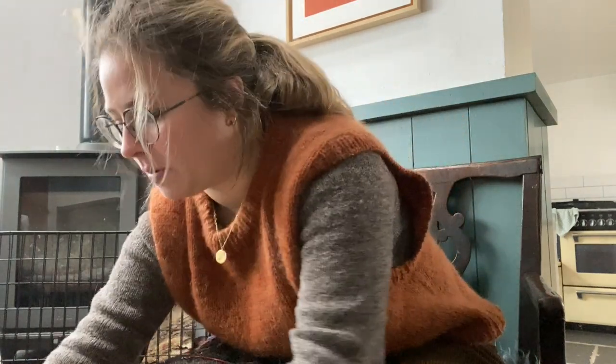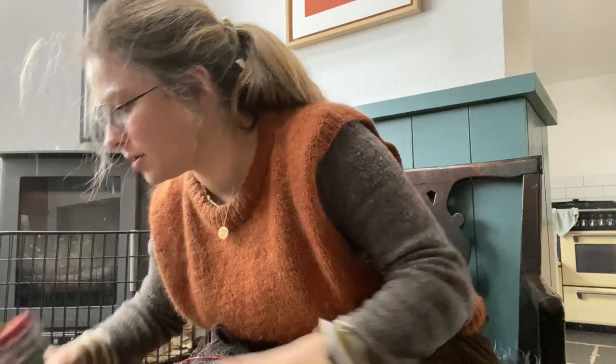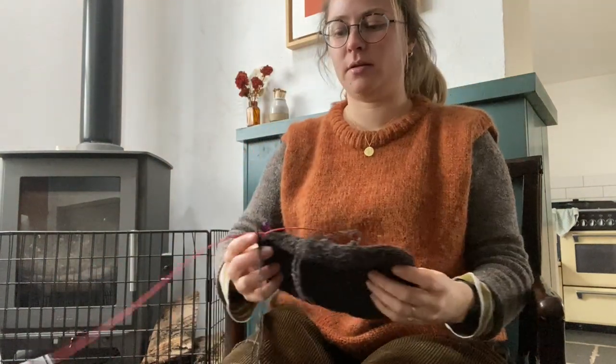I'm getting on really well with my vest too, and I put another few rows onto my blanket, although I think tonight is possibly a badminton night, so I might not get that much more done, so we'll see.